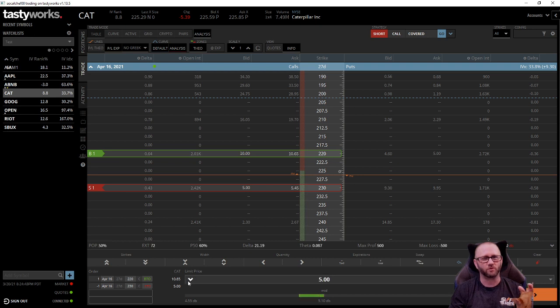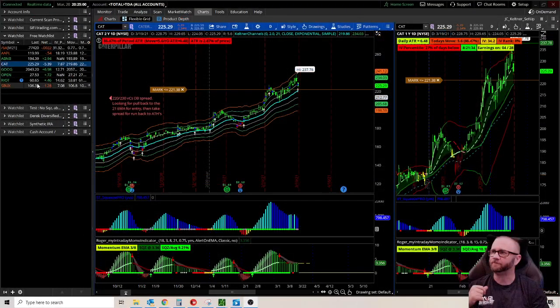Okay, risk one to make one. It's going to be 50% probabilities, so I'm just shooting for it to go up. And then I'll look to manage this one for about 25 to 30%, depending on how strong it starts to push back off that 21 moving average.